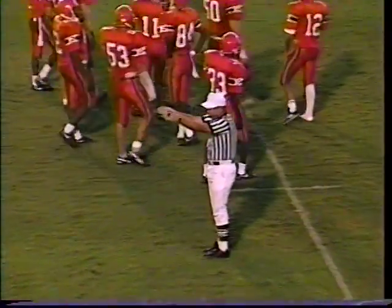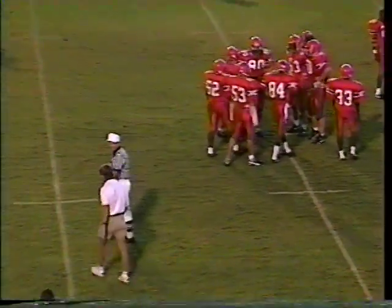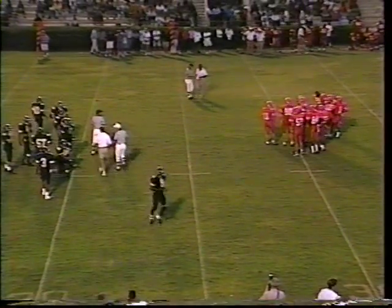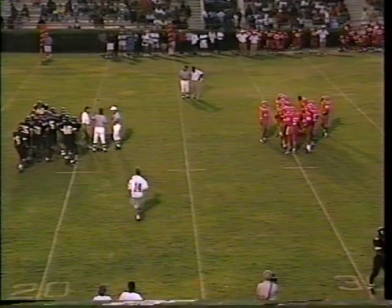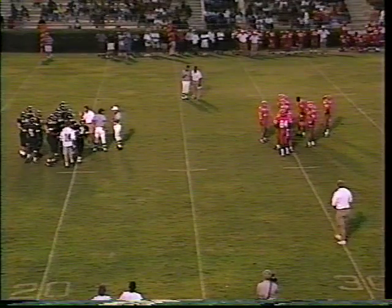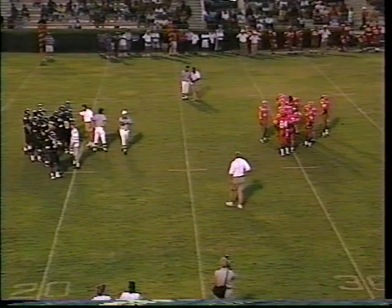Trying to freeze the kicker, possibly. Early in the game. Either that or possibly they were, the first game of the year, you're going to have some times during the game where everybody who's on a certain special team is maybe not aware. Maybe they get lost during the game. They're not paying attention. Possibly could be what happened right there. Wrong people on the field.